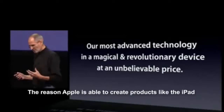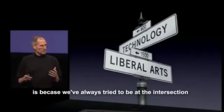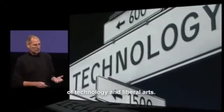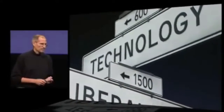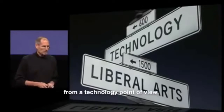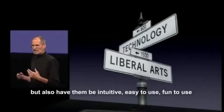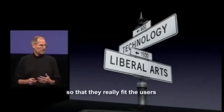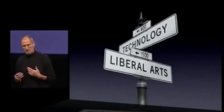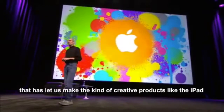Now, the reason that Apple's able to create products like the iPad is because we've always tried to be at the intersection of technology and liberal arts. To be able to get the best of both, to make extremely advanced products from a technology point of view, but also have them be intuitive, easy to use, fun to use, so that they really fit the users. The users don't have to come to them, they come to the user. And it's the combination of these two things that I think has let us make the kind of creative products like the iPad.